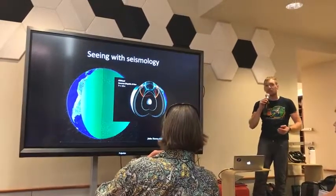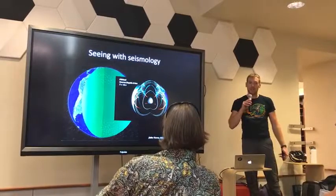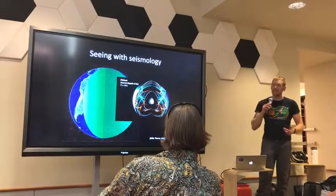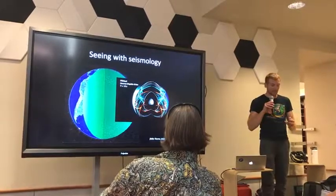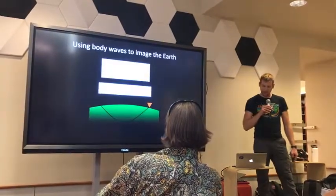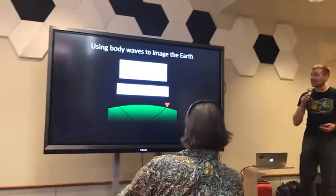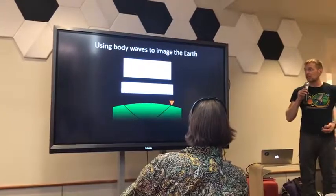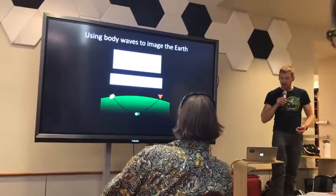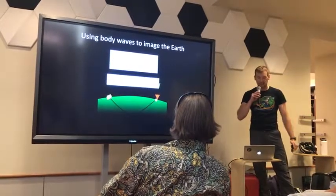These seismic waves travel through the Earth like ultrasound waves travel through a body. And by analyzing the waves from earthquakes, we can take snapshots of the structure of the deep Earth. Looking at just a single seismic wave, we can understand how it carries information about the structure of the Earth. The propagation speed of waves depends on the properties of the materials through which it travels.